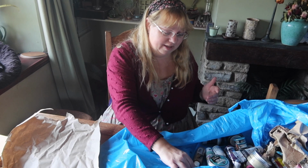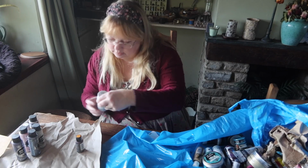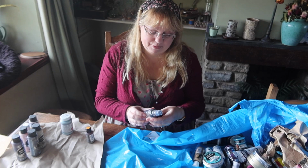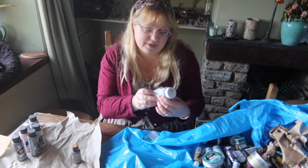So I can see a whole load of Cadence Hybrid, this is metallic, multi-surface acrylic paint, I think. There's a few of those, so I'll put those together. We've got some Dylusions ink spray. This is what I've been using in my art lately, and I know I'm going to get through it. So I was quite looking forward to having some more of these and some more different colors. This is brand new, so that's good. We've also got some liquid acrylic from Finnabair and some Stamperia Home Deco Paint, soft touch, chalky finish. So that'd be nice to use.